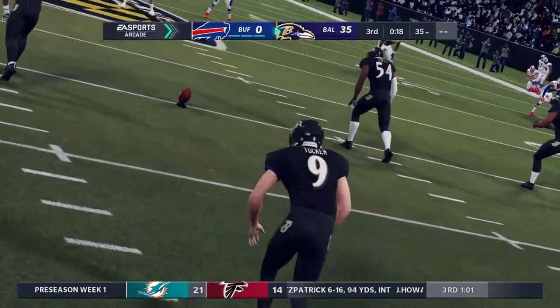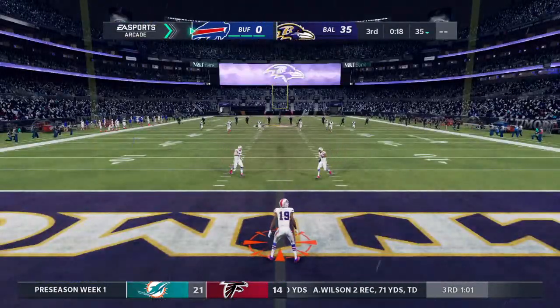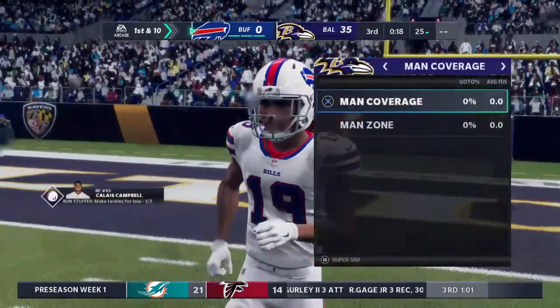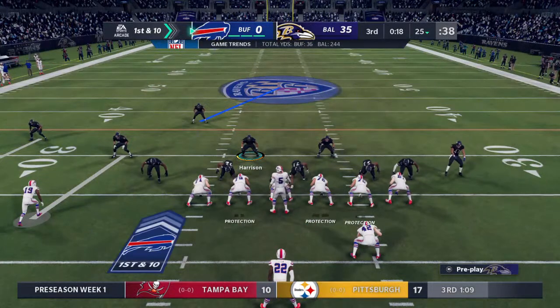Justin Tucker. Tucker now to kick it away following the touchdown. Fielded in the end zone. And it'll come out to the 25 as he will not attempt to return. 25-yard line. The Bills come to the line to start their next drive.